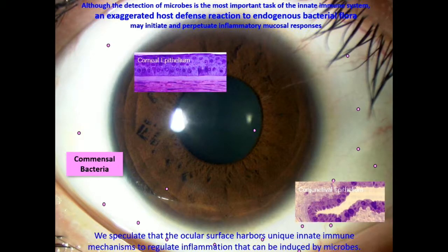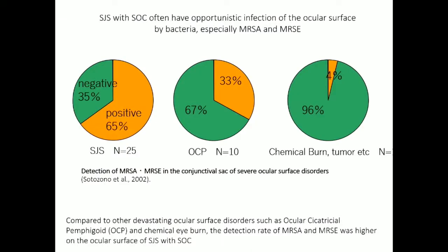Although the detection of microbes is the most important task of the innate immune system, an exaggerated host defense reaction to the endogenous bacterial flora may initiate a perpetuated inflammatory mucosal response. So we speculated that the ocular surface harbors a unique innate immune mechanism to regulate inflammation that can be induced by microbes. Moreover, SJS with severe ocular complication often has opportunistic infection of the mucosa of the ocular surface by bacteria, especially MRSA or MRSE.